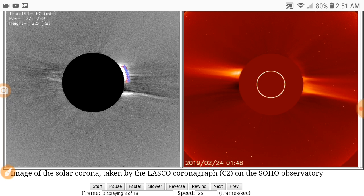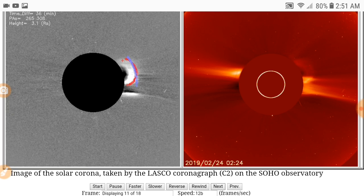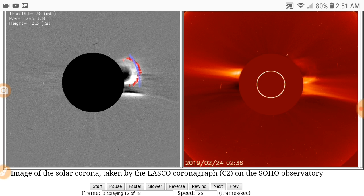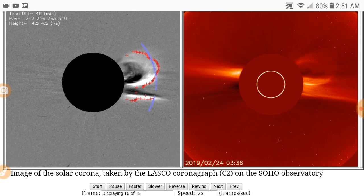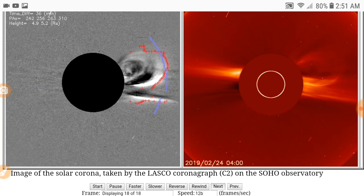All right, see that? This tool detects CMEs. That's what it's for. The blue line is the leading edge. The red line is like the outline of it. It only lets us see up to 4 UTC. I'm on the East Coast. It's about 10 till 3 in the morning here, on Eastern Standard Time, I'll tell you that much. We're about 7 hours difference, I think, to UTC.